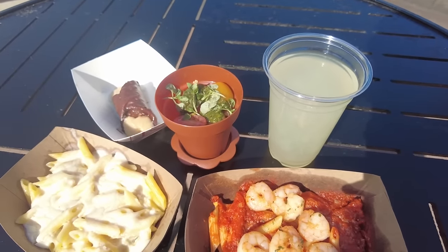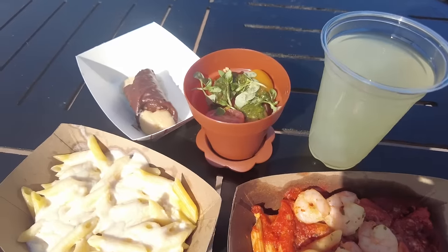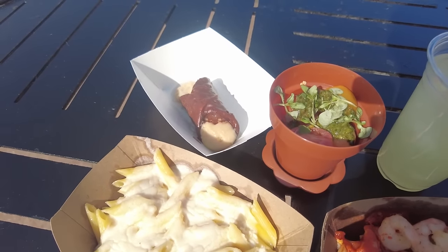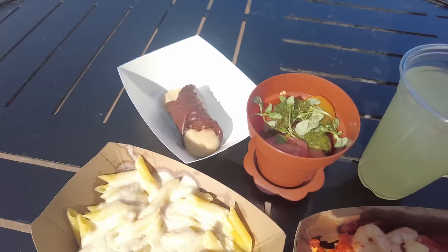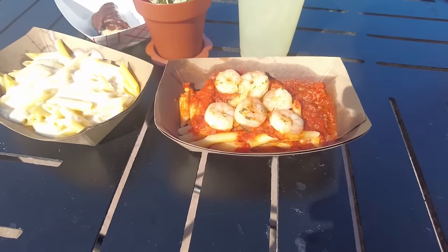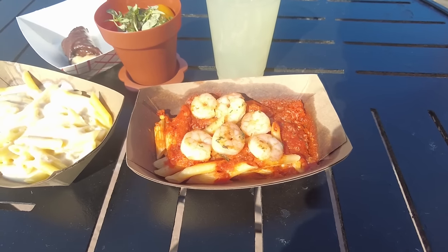So here in the middle, this is the bocconcini. It's mozzarella, grape tomatoes, and a pesto sauce, which looks wonderful. Back here in the back is the chocolate cannoli. It's a chocolate cannoli shell with peanut butter ricotta filling, which is very intriguing to me. Up here in the front is the arrabbiata. It's pancetta pasta, spicy tomato sauce, and a buttery shrimp.